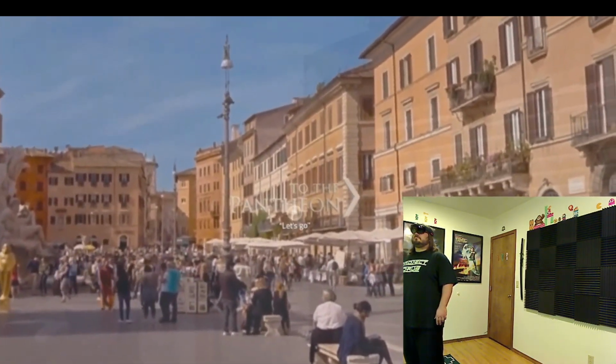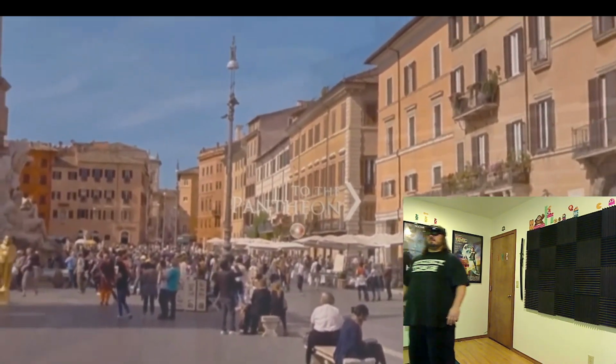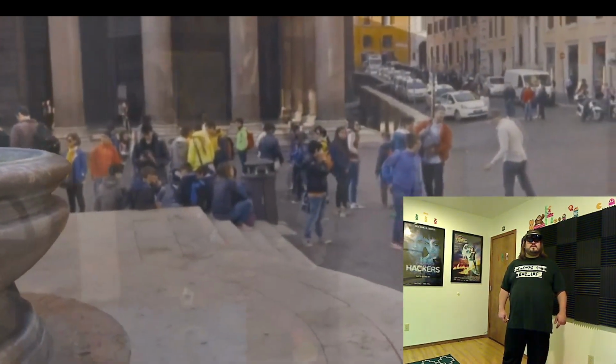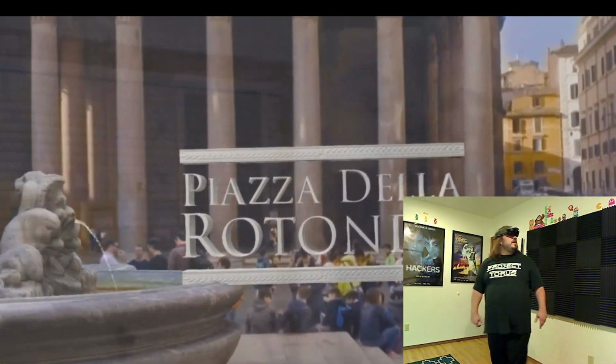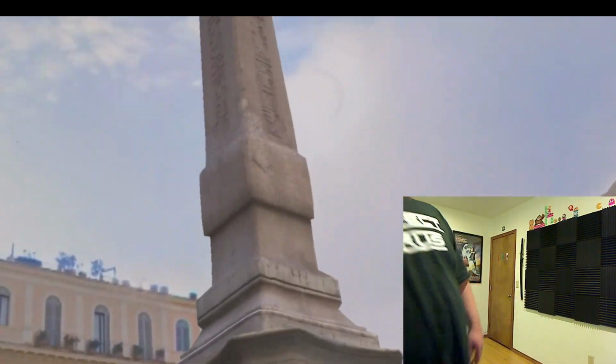There's still more to see here in the Piazza Navona, but if you're ready, we'll head to the Pantheon. Welcome to the Piazza della Rotonda, right on the footsteps of the Pantheon, a 2,000-year-old Roman temple that's now a church.